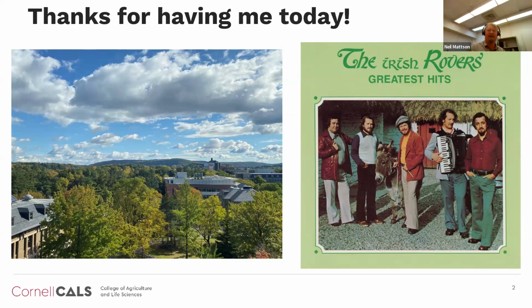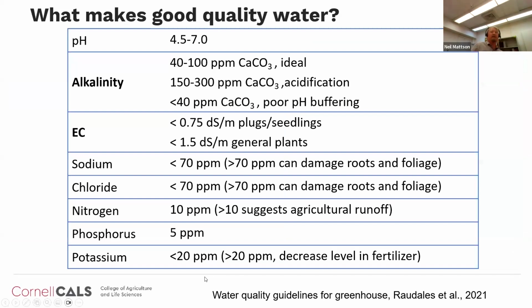And then on the left side is just a view outside of my office. I'm on the sixth floor. I don't have a window in my office, but if I walk down the hallway, this is my view of Cornell's campus and our surrounding hillsides today. So it's a beautiful day in New York.